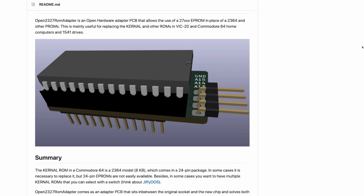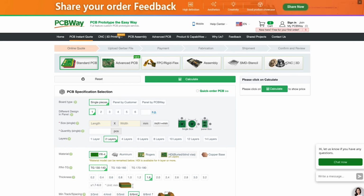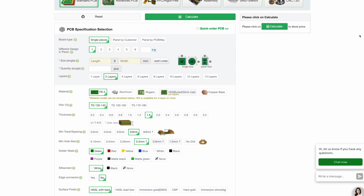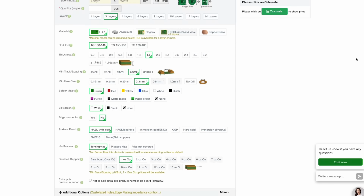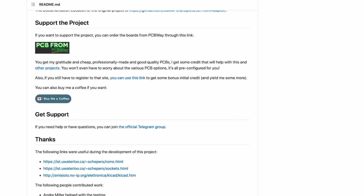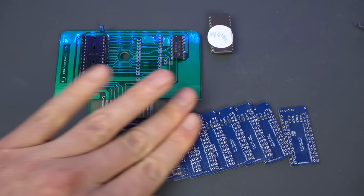ROMs. And who are you gonna call to make a custom PCB? PCBWay, of course! Normally, you look for the Gerber files in the project, download them, then go to PCBWay, upload them there, set a few parameters, and order them. In this case, they're already even set up for PCBWay, so you literally just click on the Order from PCBWay link on the project page, and you're ready to go. That easy. And after a few days, here they are.